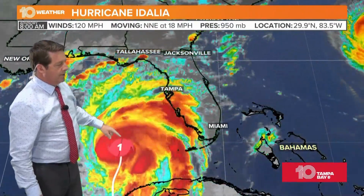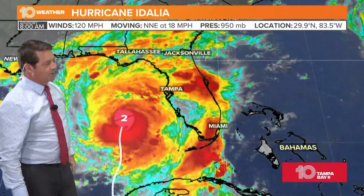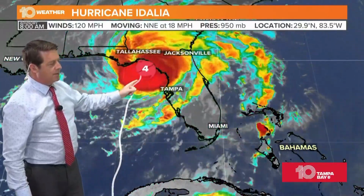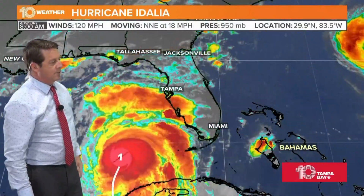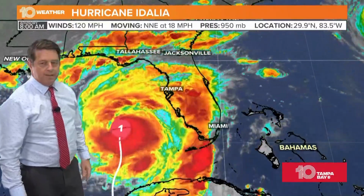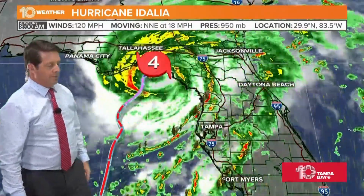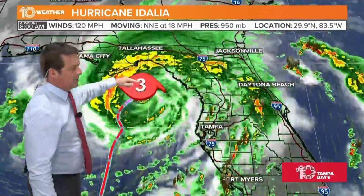I think this is the last 24-hour loop that I put on here. Look at this thing coming up the coastline. Kind of wibble-wobbled a little bit, went back to the west, went back to the right, and then now here you can see it went to the northeast, north-northeast, and made landfall. 100, what was the wind? 125, that's right, yeah.